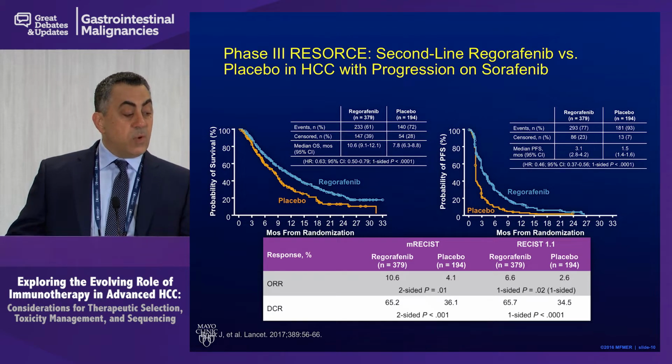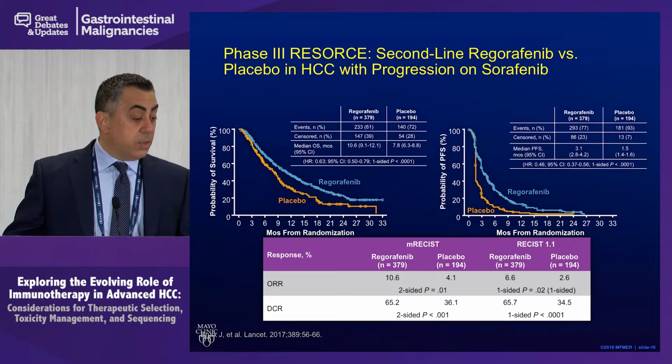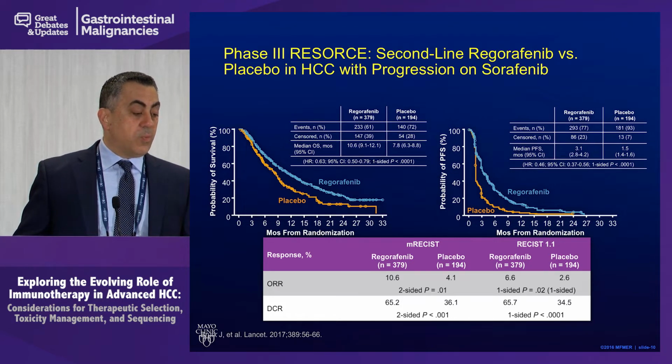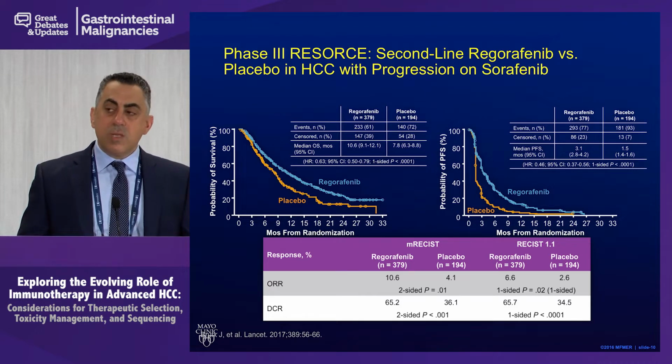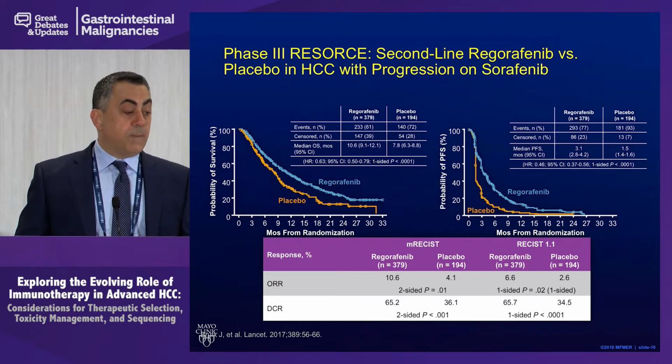Nonetheless, this study was positive for its primary endpoint of overall survival, same for progression-free survival, with actually reasonable hazard ratios. And there was even, using the modified RECIST, a 10.6% response rate with regorafenib, which when applied to RECIST 1.1 was 6.6%. So we don't see a lot of responses with these agents, primarily stable disease. But this was positive and certainly placed regorafenib as an option in the second line treatment.